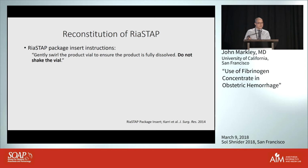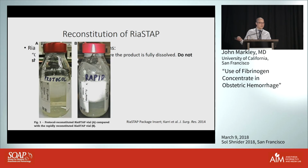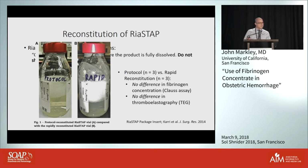One slide here on reconstitution of RiaSTAP. If anybody's used it before, you know that it's kind of a pain to reconstitute. The package insert says to gently swirl it. Do not shake it. If you shake it, it just foams up, and now you're not giving anybody any fibrinogen. Somebody actually studied what happens if you shake the fibrinogen. They took protocol-reconstituted RiaSTAP fibrinogen concentrate, and then they shook it up, and they tested whether you actually damaged the fibrinogen, and you did not. When they sent this rapidly reconstituted fibrinogen off to the lab, there was no difference in concentration, and there was no difference in function by thromboelastography.